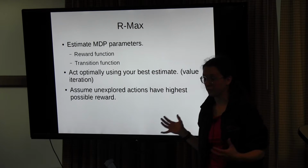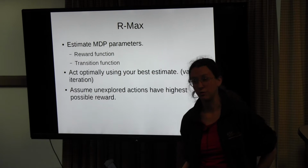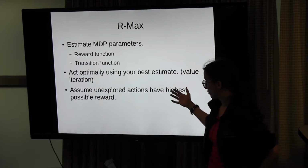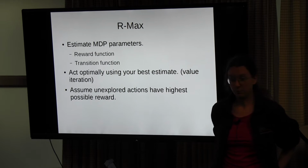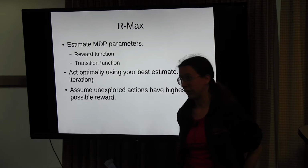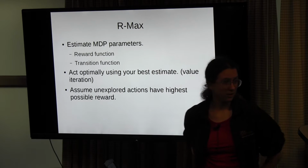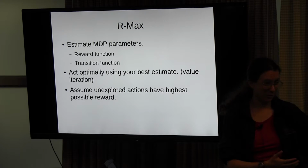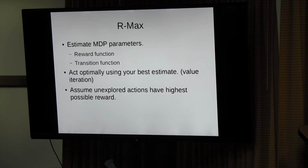And then there's this trick, because as you're doing this, you have to figure out when to explore and when to exploit. And for RMax, they have this trick that unexplored actions, we're just going to assume that they have the highest possible reward. So what's that going to make it do? Yes, right. So is that good or bad if we always explore? Always, always. Yeah, because we're never going to actually try to use what we've learned.